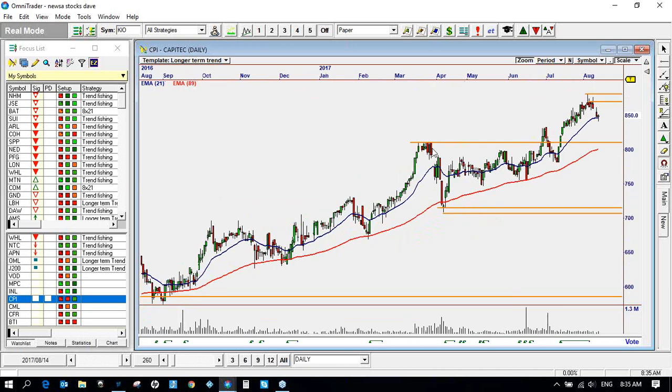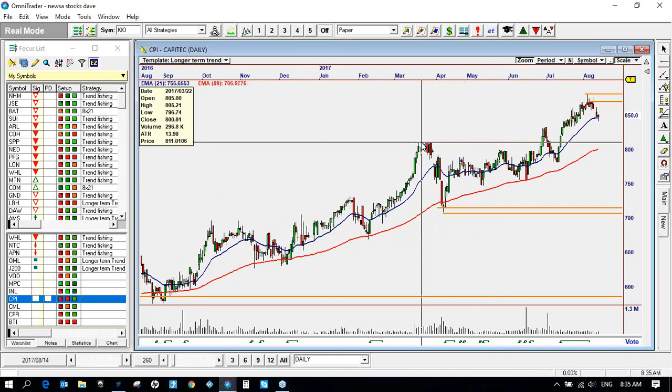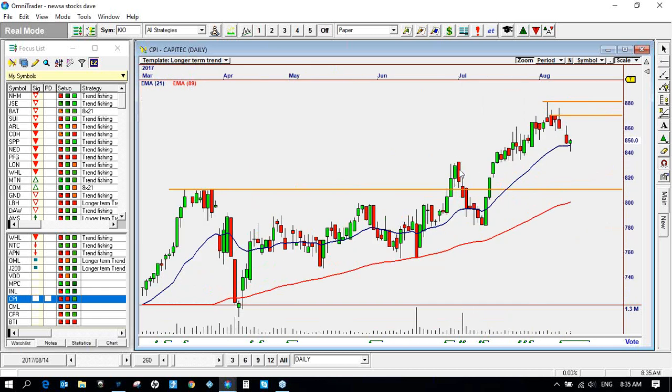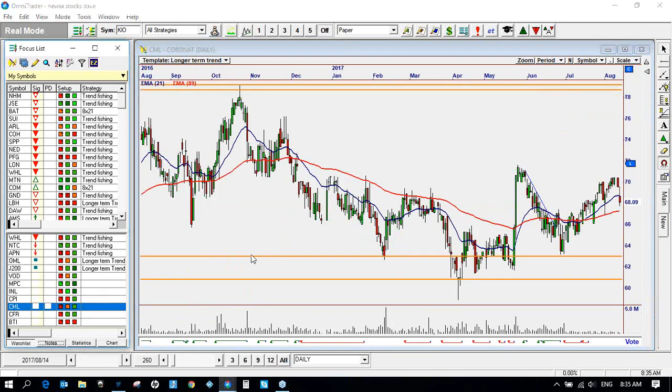Or if we see Capitec coming back to the previous important resistance, which can offer future support at 811. This bearish engulfing could also offer some support. If it does get down there, we'll see what happens. But for now, a break above 880 might be another small entry point.